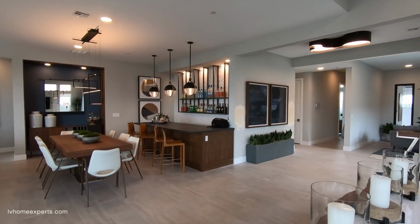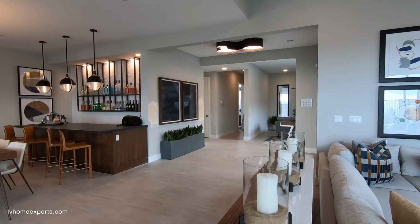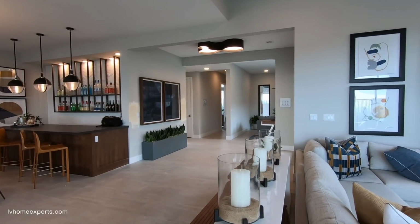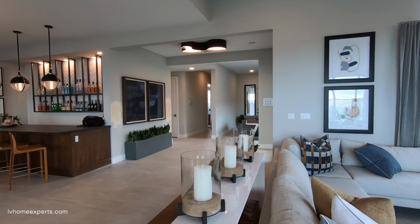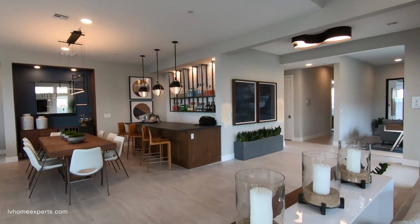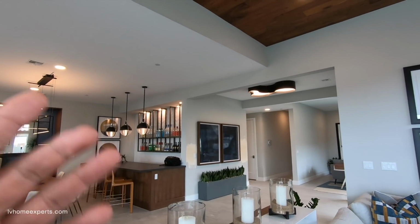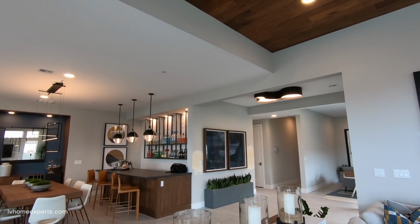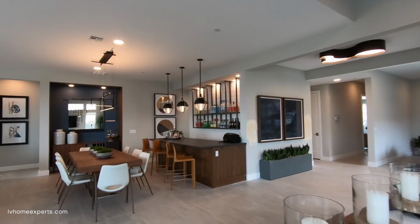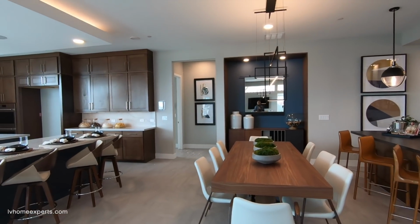But as far as more of a modern home, I'm going to say this is more of a true modern home as far as architectural design. A lot of people are misled when they say, hey, I want to buy a modern home. They go in, they take a look at the furniture, and they're like, hey, this is a modern home. No, it's not. You have to take a look at the architectural design, and this is more straight edge, more straight cornering. So this is more of a true modern architectural design.